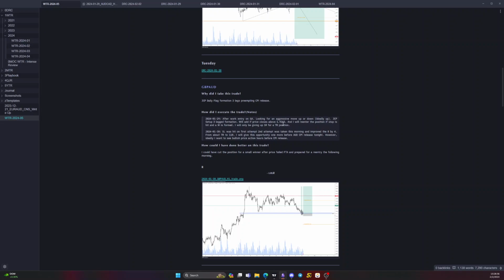So I had about a 7R position here, and I was willing to take a 1R loss in order to take 2 shots at it and see if we could get it pushing up. Now, what could I have done better here? I could have cut the position for a small winner after price fell at FTA and prepare for re-entry the following morning.